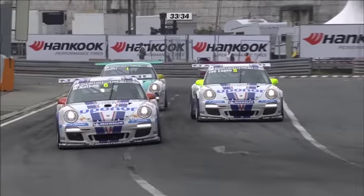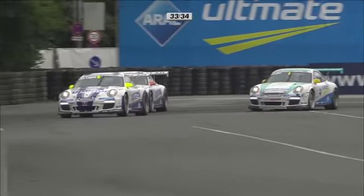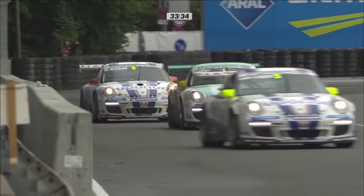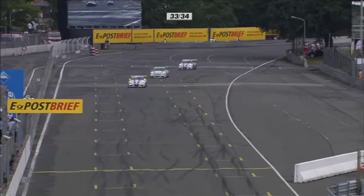Can his teammate help him? Goes Nathan, inside. He's the guy that owns this operation. But Wolf Nathan's not going to do too much to compromise Siedler. Lets them both pass at the hairpin. And Siedler still attacking then.